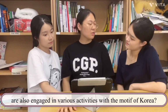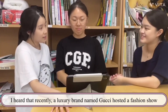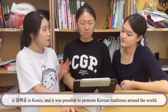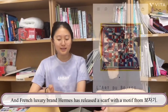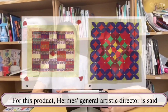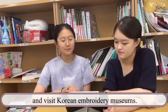Do you know that various luxury brands are also engaged in various activities with the motif of Korea? Really, I didn't know. I heard that recently, a luxury brand named Gucci hosted a fashion show at Gyeongbokgung in Korea, and it was possible to promote Korean traditions around the world. Wow, that's amazing. And French luxury brand Hermes has released a scarf with a motif from Bojagi. This product has a generous shape like a real cloth, and the pattern and the knot of the cloth are also designed to take advantage of the characteristics of the cloth. For this product, Hermes' general artistic director is said to be interested in Korean tradition enough to visit Korea in person and visit Korean embroidery museums.